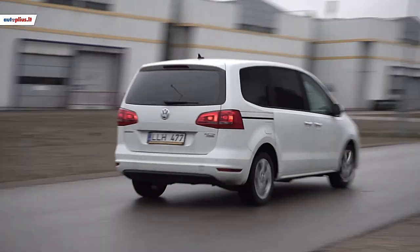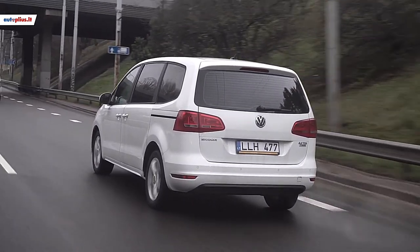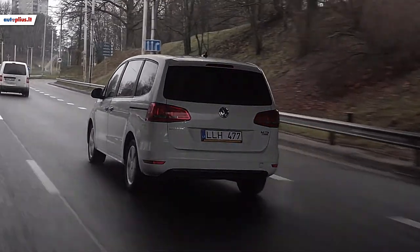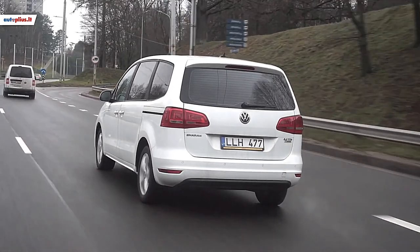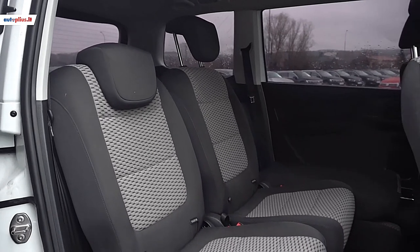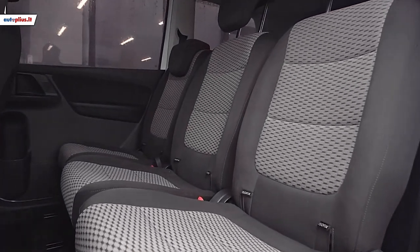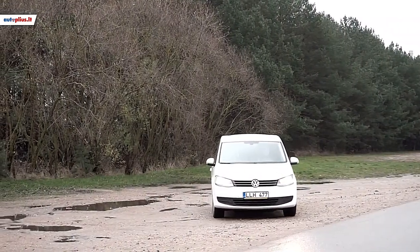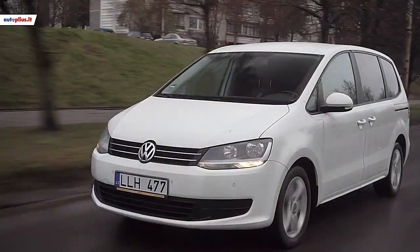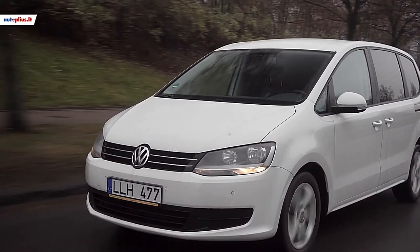You can get the Sharan with 1 petrol and 2 diesel engines. The 150 horsepower 1.4-liter petrol model will return around 35 miles per gallon and is your best bet if you spend most time driving around town. The 150 horsepower 2.0-liter diesel version will be more suitable if you travel long distances. Sharan is a superbly practical old-school people carrier, with room for 7 on board. All Sharans come with a manual gearbox as standard, but you can upgrade to a smooth twin-clutch automatic.